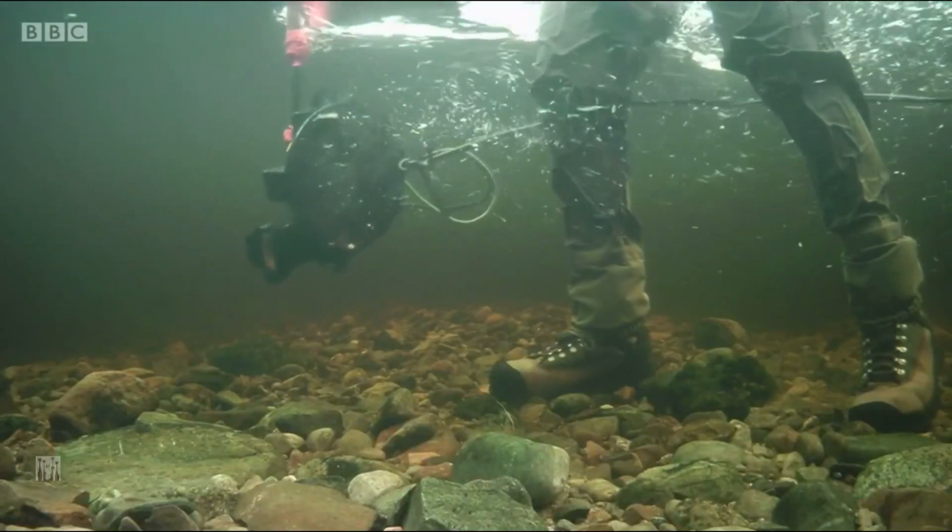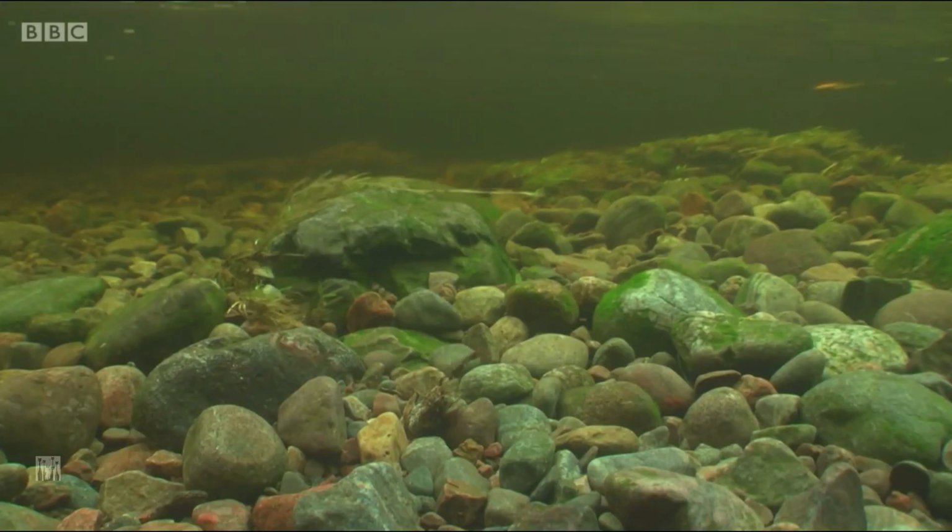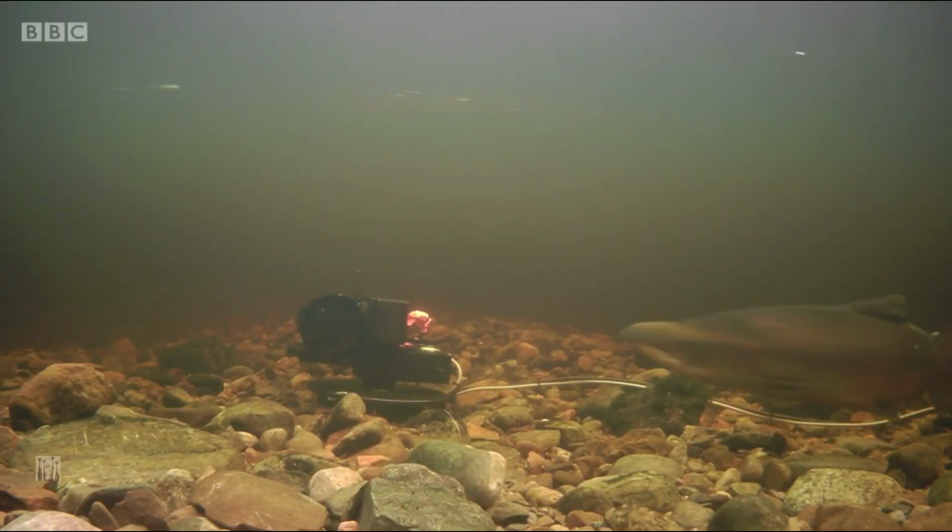Al and Lindsay have been sticking out cameras above and below the water there. And it's been very difficult with the current running as it is. Not a problem for the fish, of course. They've seen this many times before. And if you were watching yesterday, you will know that we've seen an otter on the River Ness come out onto the bank and eating a fish.